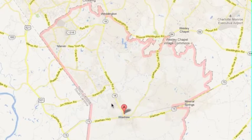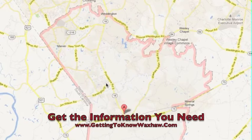The good areas of Waxhaw really depends on what you're looking for. If you're looking for rural, over here, that's where you're going to be looking. If you're looking for something more populated and more modern homes and places with amenities in it, then you're probably going to be looking north of Kensington and areas right off of Kensington, Cuthbertson.